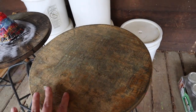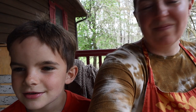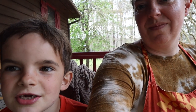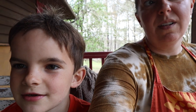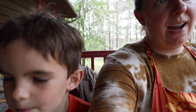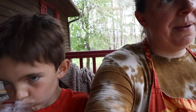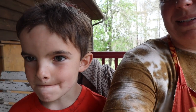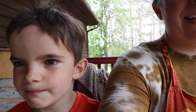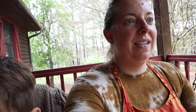Look at all this pollen. Probably like our garden stuff. And what we've been doing in the garden? Planting tomatoes. Okay, Daddy's planting tomatoes in the high tunnel today. About 400 of them. What else has been happening? We've been building a house. Papa's house? Yeah, we've been building Papa's house. It's coming along pretty good.